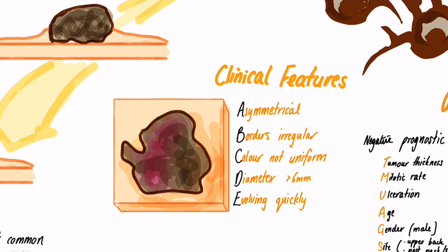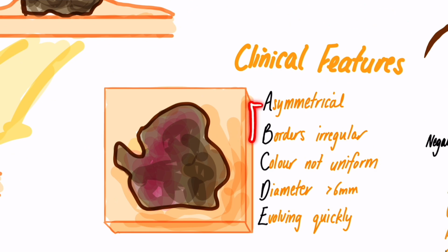And E, very importantly, is evolution. So you could have a dysplastic nevus or a weird looking mole, but it's stayed the same your entire life and you've had it since you were a kid. That's much less likely to be cancerous than something that's changed within a month. Or changed in terms of symmetry, borders, color, and diameter.